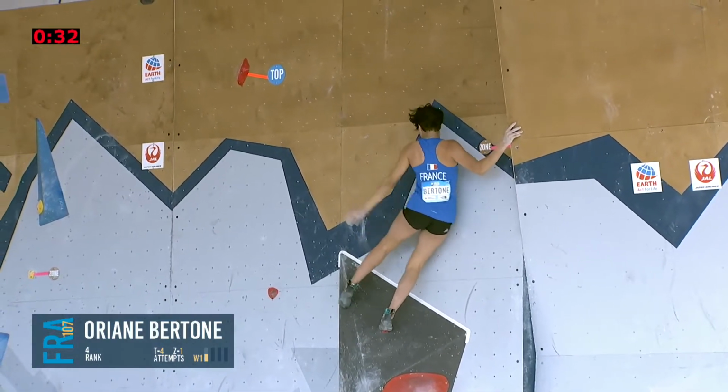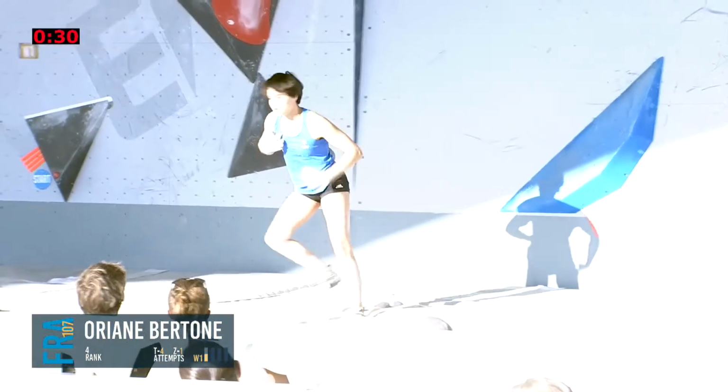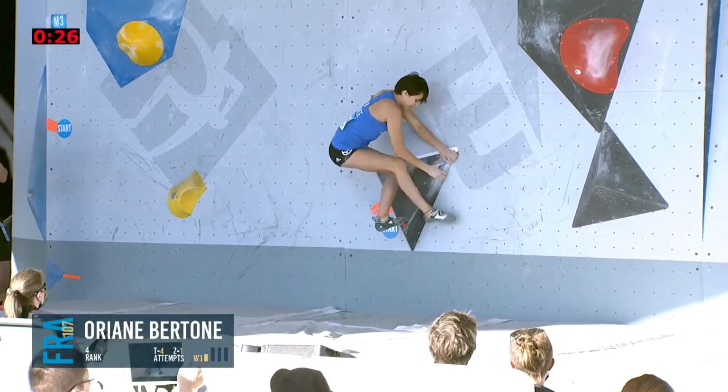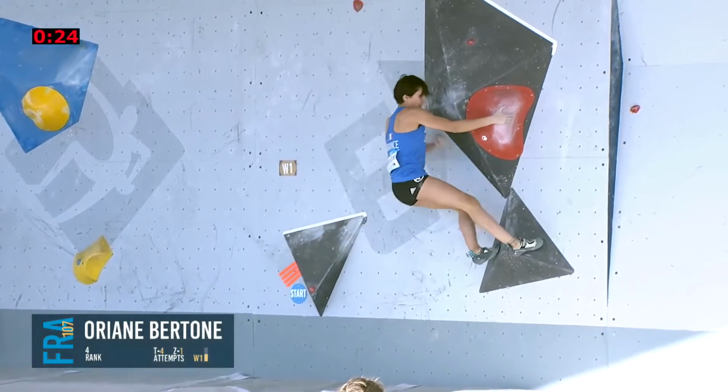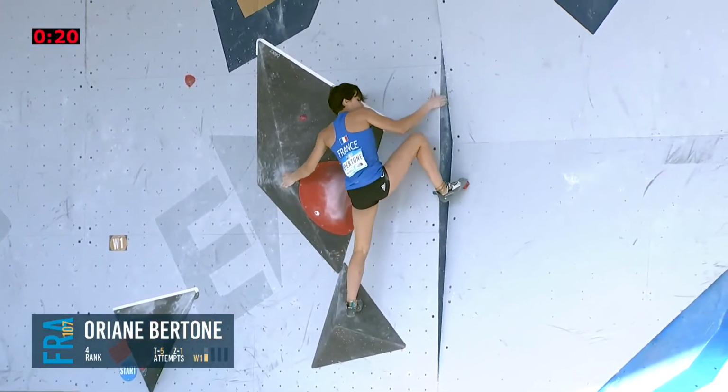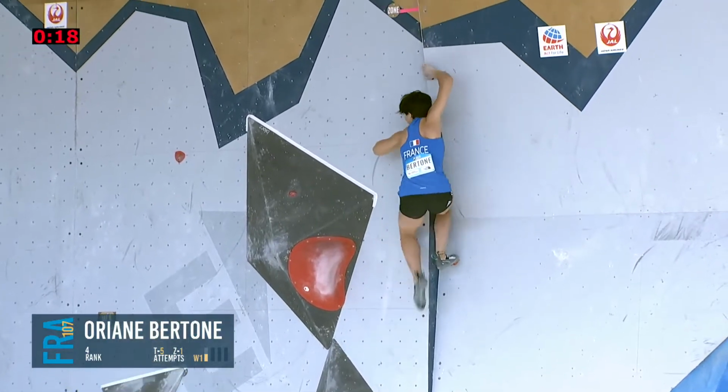Got to switch. There we go. Oh, just falling out of it. Her hips just sagged to the right a bit too much to be able to hold that counterbalance, that compression move. And with 30 seconds to go, this is going to be a boulder where she needs to hustle but won't want to at the top.